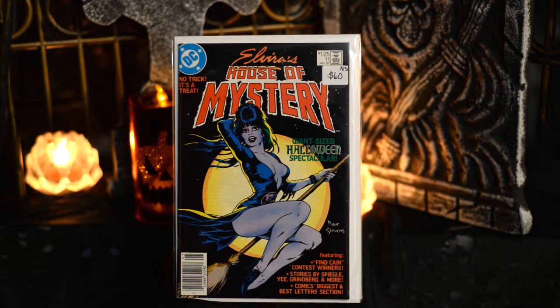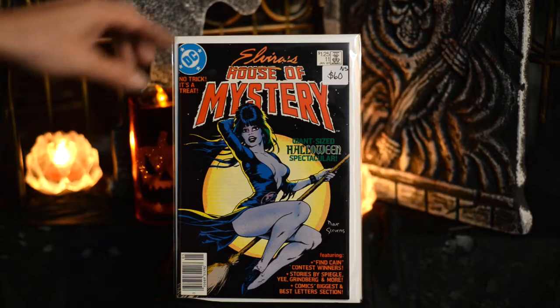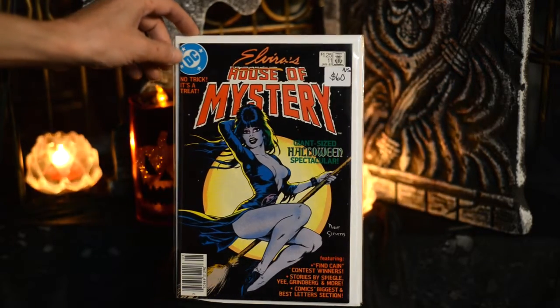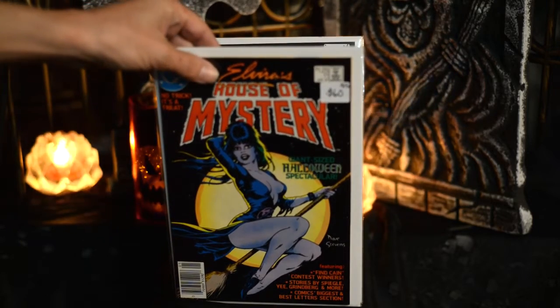Beautiful cover. Number one issue. Oh, is it number 11? Yes, this is the Halloween special. Elvira right across the front cover. Can't go wrong.